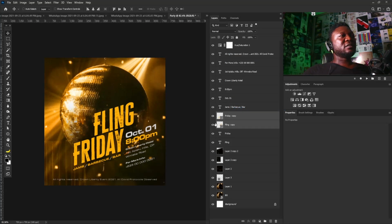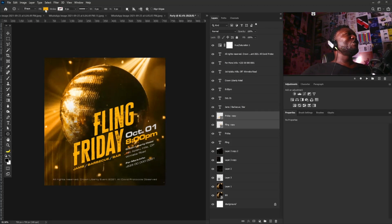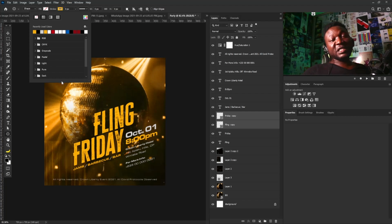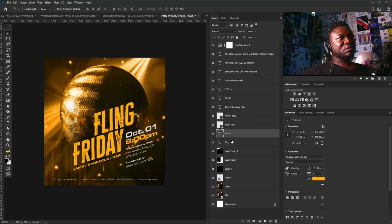All right. And I'll select the shape tool here so as to be able to have access to the property of those two layers, which are just converted to shape. So then I'm going to change this to no color, and I'll change this to the yellow that we've been using. And then I'm going to select the title, all right?